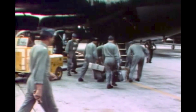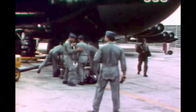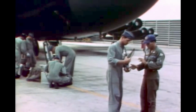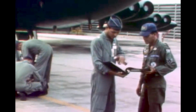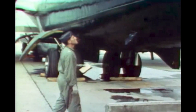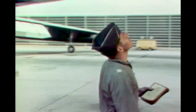The specific model of B-52 that we're using in this theater is the B-52D. It's the only B-52 in the SAC force that has had the big belly modification. The airplane was not originally designed to carry iron bombs, so to achieve this end, this modification was necessary. As far as general characteristics of the bird are concerned, it's about 180 feet from wingtip to wingtip, 156 feet long, and our operating gross weights out of Thailand are in the neighborhood of 400,000 pounds.